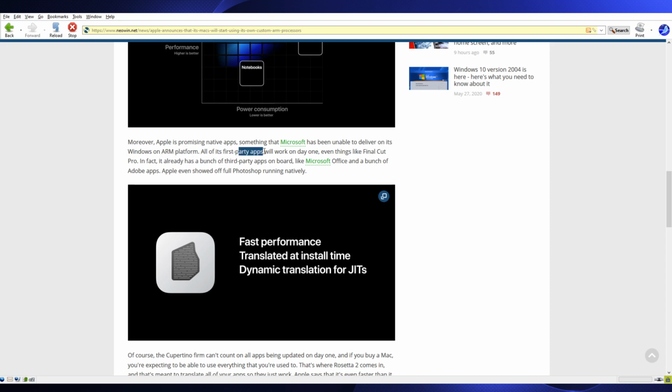See, it's already had some third-party apps will work on day one. Even Final Cut Pro. In fact, it already has a bunch of third-party. I mean, first-party apps will work from day one. Excuse me. Already has Final Cut Pro. It has third-party apps, Microsoft Office, and a bunch of Adobe apps. Adobe hasn't done that, I don't think, for ARM yet on Microsoft's end. So, you know, Apple will be ahead on that. So it seems like they're doing this right.